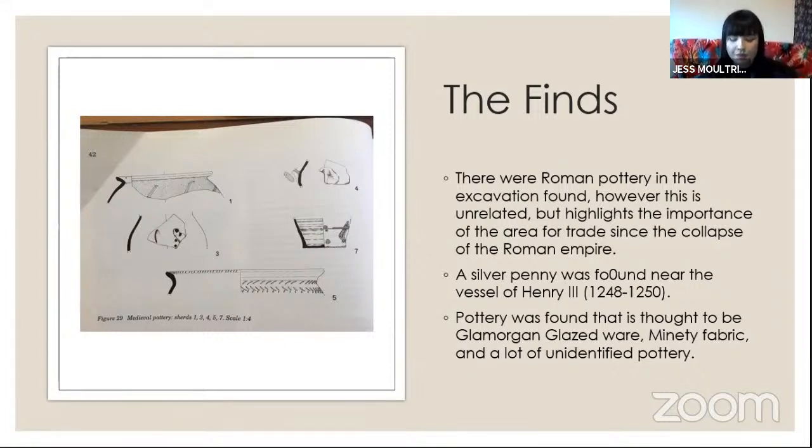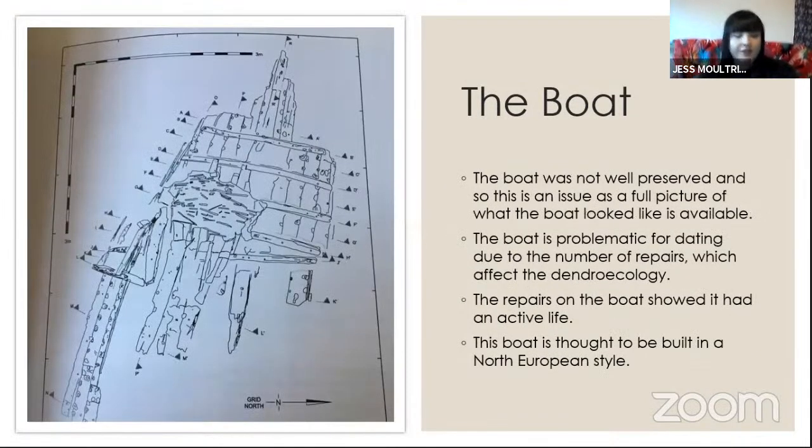But this photo that we're looking at is just a photogrammetric survey of this boat. It's a plan, and there's a lot of detail in it. Sorry, I realised I didn't move, but you can see a lot of detail in this as well. This is what they had found, and this is how they were able to map it out more easily so they could talk about it.